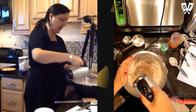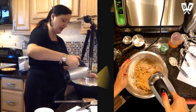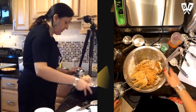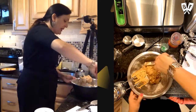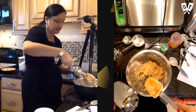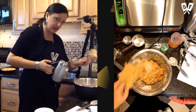So at first it's going to give you a little bit of a dust storm. So I like to stop when I'm about here and scrape everything again. I don't normally have a tripod on my countertop, but for you guys, I'm just going to scrape the extra stuff off my spatula also. And then, actually that looks pretty good, so I'm going to pop the beaters out.